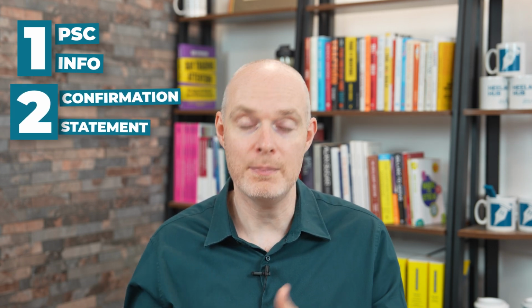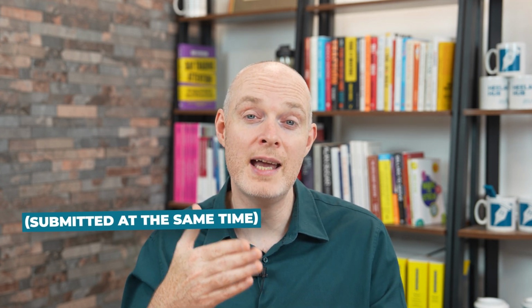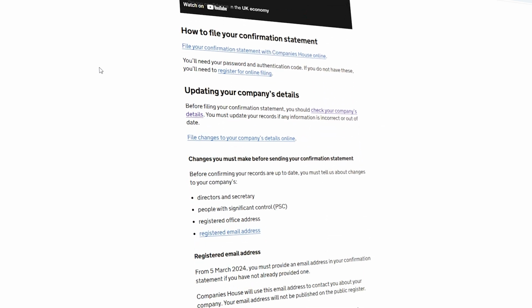Now, accounts and corporation tax returns out the way, there's also a third set of returns that needs doing at Companies House each year, and they're the slightly easier ones, and that's your People with Significant Control Register, sometimes referred to as a PSC register, and your confirmation statement. And these are kind of like data update returns. So they're key returns that you're required to do every year to confirm effectively who owns the company. Has there been any changes in shareholderships? Who are the important people?